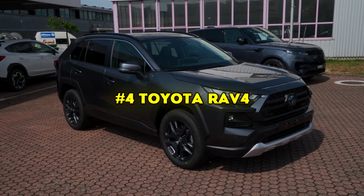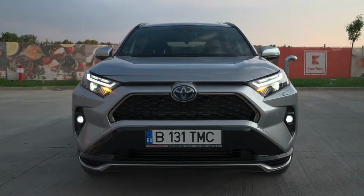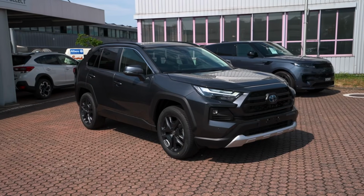Number 4. Toyota RAV4, starting from $30K. The RAV4 is all about reliability, practicality, and efficiency, sporting a rugged look that many appreciate.